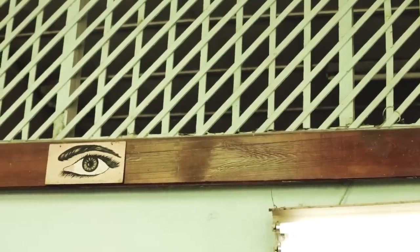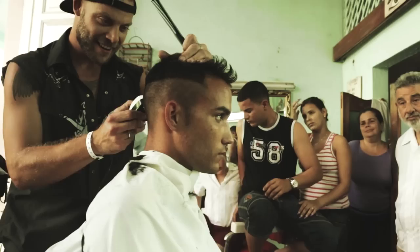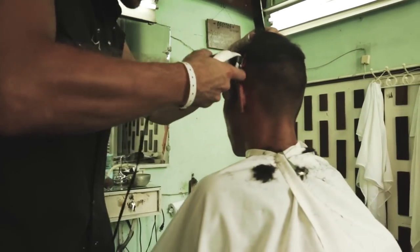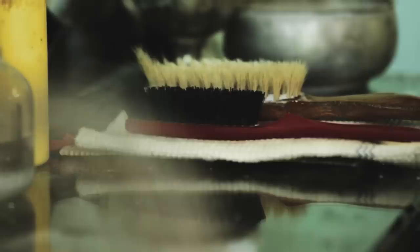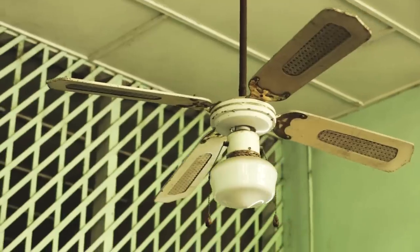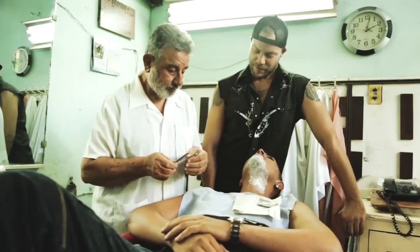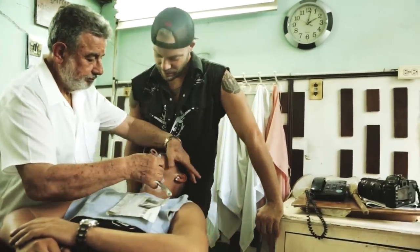Something you may not know about me is that I'm a barber, and I'm a hairstylist, and I only do this part-time. But I want you guys to see me in my element. I want to go to that old-school barbershop. I want to get the feel of that barbershop. I want to meet a barber that's been doing this his entire life. I want to experience the old-school shave.